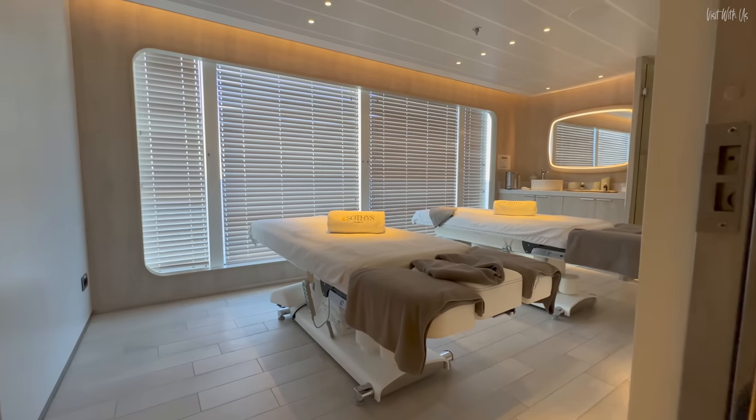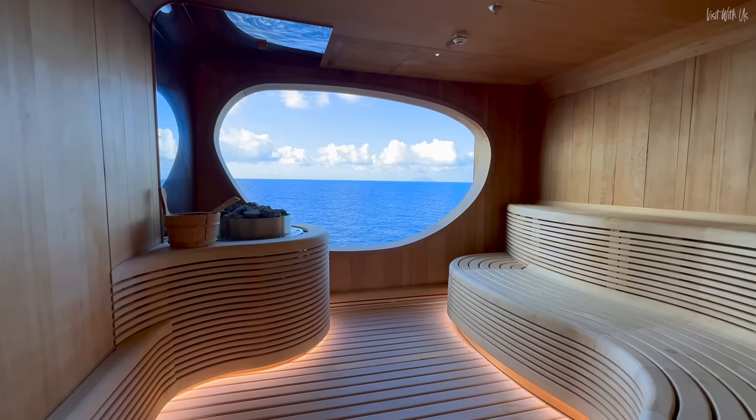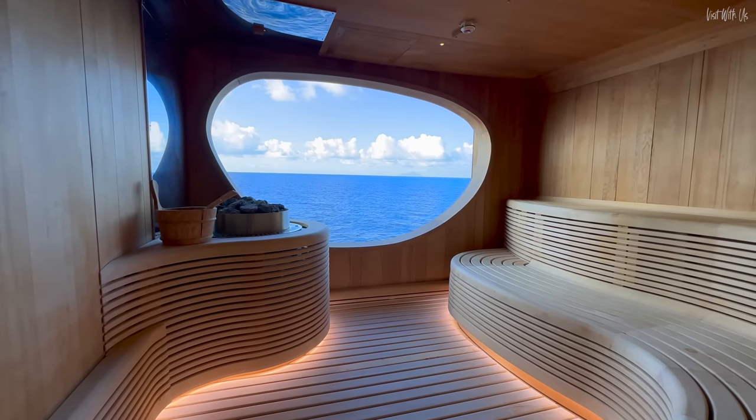Didn't we? We had it at sunset. The treatment room is floor to ceiling windows, looking out over the sea. The girls that did the massage were just brilliant. Amazing. We had a time in the sauna on our own, which looks out over the sea as well. My golly, that sauna was hot.